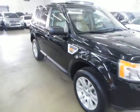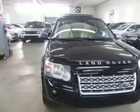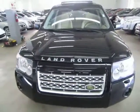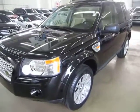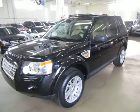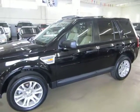If you're concerned about the financing, you live a long distance away, or you simply just want us to get you pre-approved before you come over, just go to the website, vehiclemax.net. Right at the top of the page, you'll see a tab that says Apply for Credit. Click it, fill it out completely, click Submit at the bottom of the page, and then give us a call so we can retrieve your application and get you pre-approved.